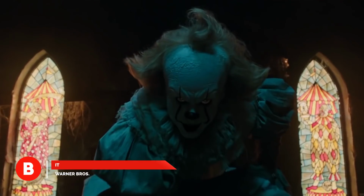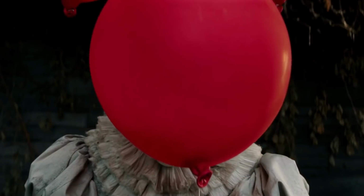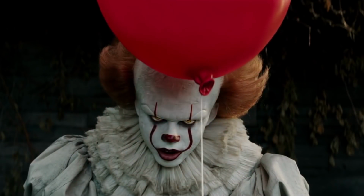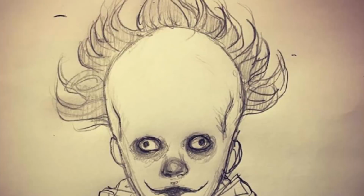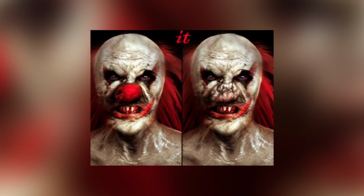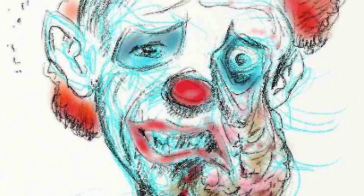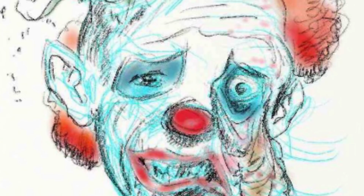Pennywise is scary already, but the artist behind the look wanted to go darker. The eye makeup is a defining part of the clown look, and that stayed the entire time. What changed was the hair and the smile. Some designs gave it a more muted face with limited mobility. It's terrifying to look at because it feels more grotesque than creepy.